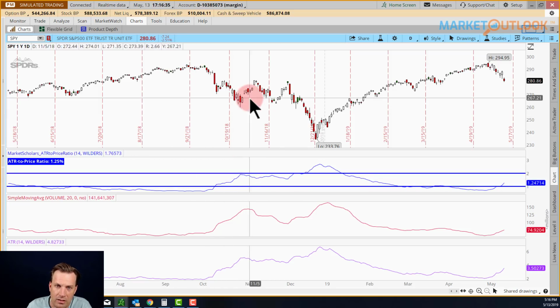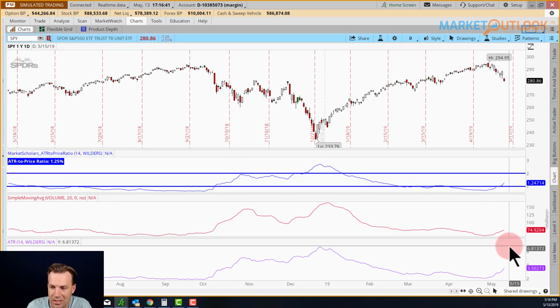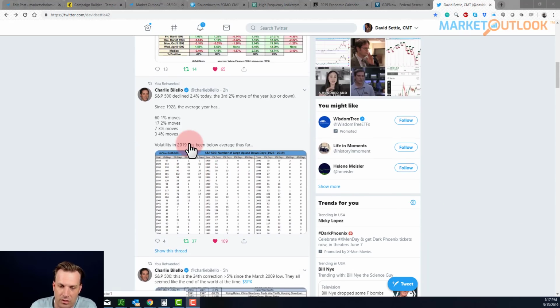We would have been fine on this pullback had we held here. And that's kind of where we're headed, at least as of right now. But extreme ranges like that are very hard to sustain. In fact, another thing I tweeted out was this idea of how many 2% and 3% moves, 1% moves that we've had.